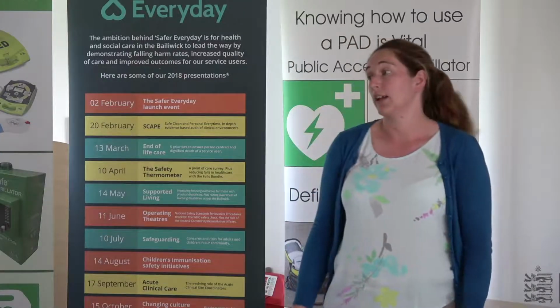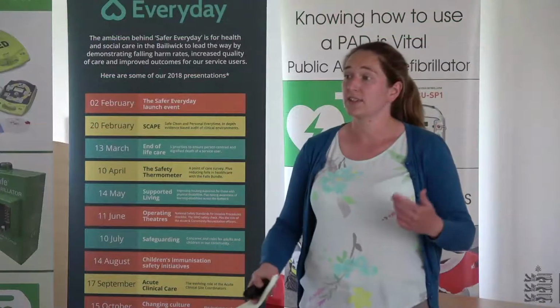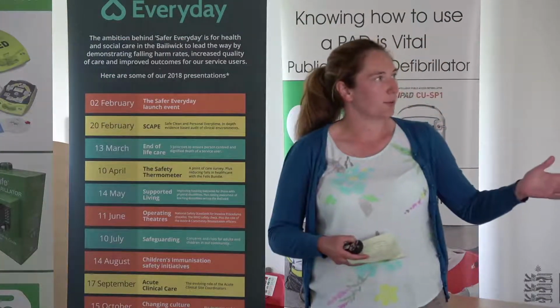So this is what it looks like. So basically, pre-surgery, before induction of anaesthesia, we do a series of checks. Have we got the correct patient? Is the site being marked if it's a site-specific surgery? Any known allergies? Examples like that.